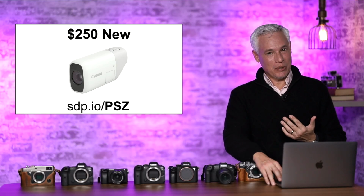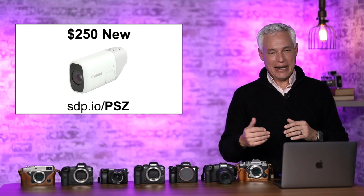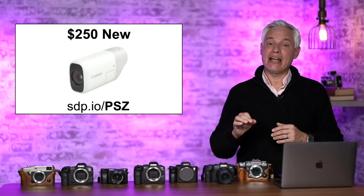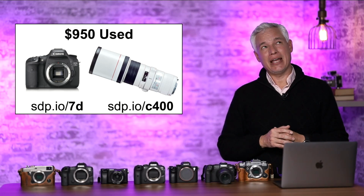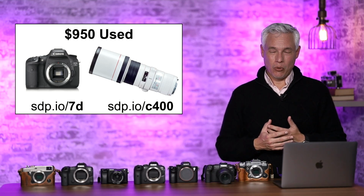A lot of people don't want to spend much money. If you could only spend like $250, I suggest you get the Canon little PowerShot Zoom. It's not a great wildlife camera, but it is fun and it is enough to identify those birds at your feeder. And now I'm going to jump up to $1,000 because there really aren't any inexpensive, good wildlife kits that I think are more fun than frustrating.